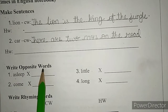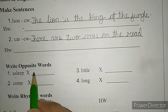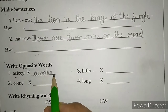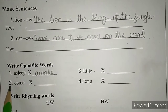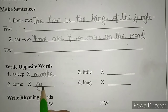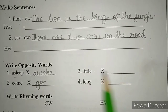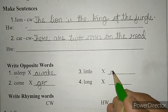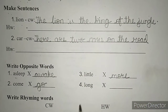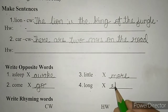Write opposite words. First one, asleep. Opposite is awake. Second is come. The opposite word of come is go. Third one, little. Opposite of little is more. Fourth one, long. Short.